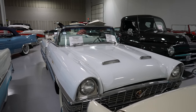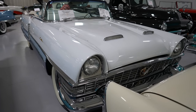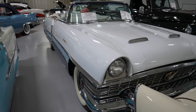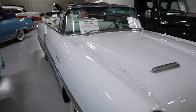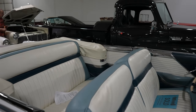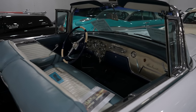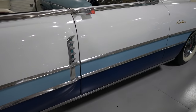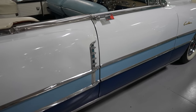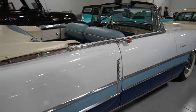Here we have a 1955 Packard Caribbean for $69,995. The top is white with a little bit of a bluish tint in it. And then the bottom is a light powder blue. Actually, it's really several colors of blue. As you can see in the interior, there's a lighter and a little bit more of a medium blue, as well as a darker blue. Step back. You can see there that you have three colors. Hence the Caribbean, I guess. Just like water in the Caribbean.